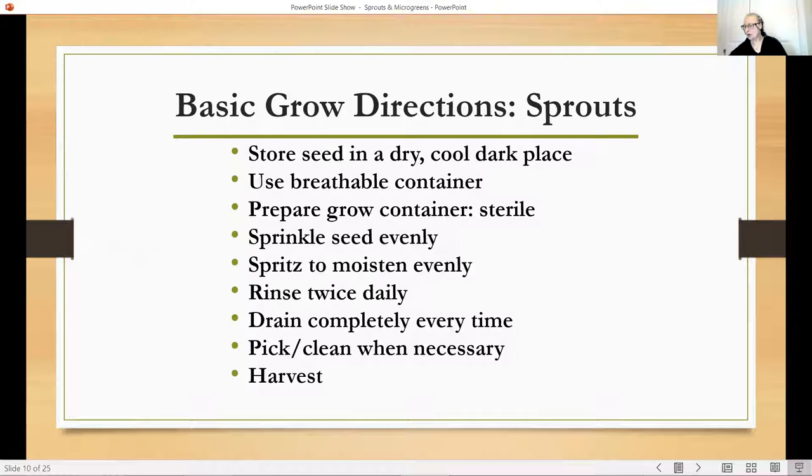First of all, you have to have a sterile grow container. That means soap and hot water. I always rinse with vinegar after, because it rinses the water away, and then I rinse the vinegar off. Very important. Sprinkle your seed evenly, and then you spritz your seed to moisten it, and then you put your lid on, and then you rinse it gently twice a day. We'll talk about rinsing techniques later.